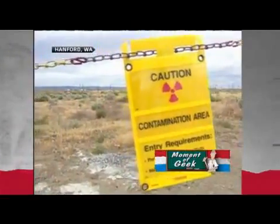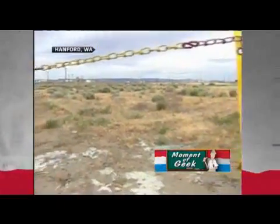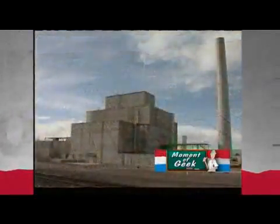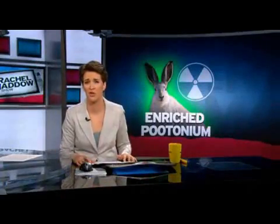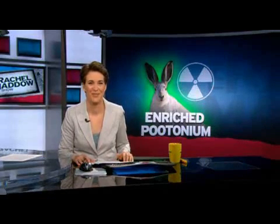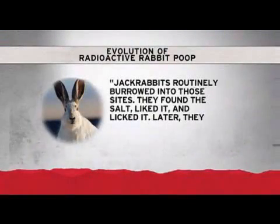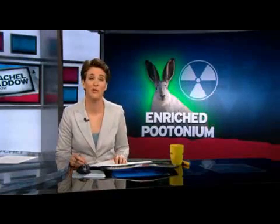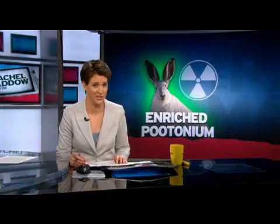Part of the cleanup has to do with 50 million gallons of liquid waste from plutonium production processes that was dumped at Hanford. It's liquid waste that's laced with radioactive cesium and strontium salts. One little known fact about radioactive strontium salts, apparently jackrabbits find them delicious. In the words of the Seattle Post-Intelligencer, quote, "Jackrabbits routinely burrowed into those sites. They found the salt, liked it, and licked it. Later they pooped it, leaving slightly radioactive scat all over the ground." And now we know it's okay to use pooped as a verb in the pages of the Seattle Post-Intelligencer.